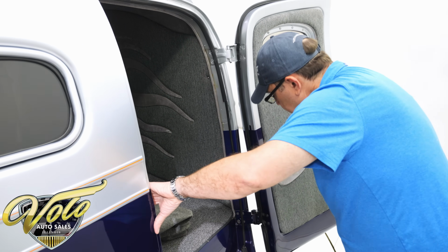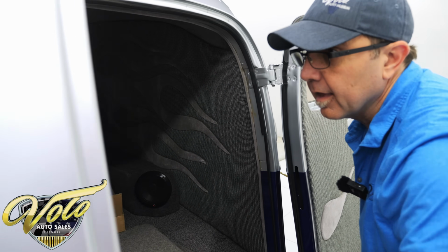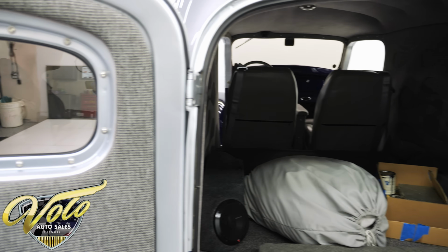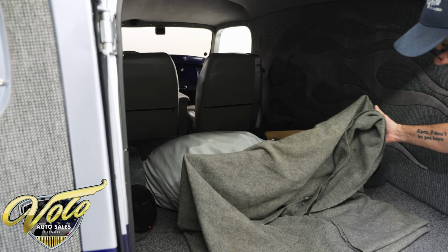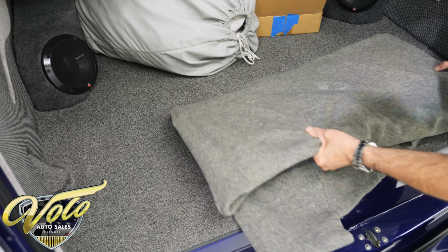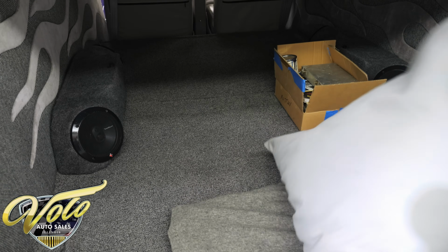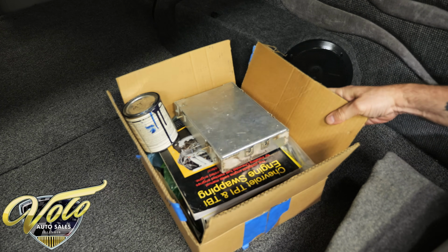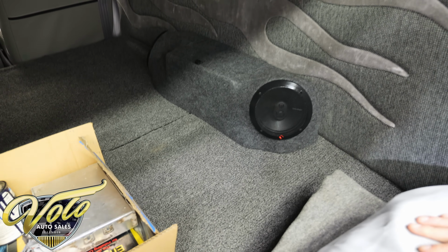So we have some extras in here. Carefully open these. You can see the whole inside is upholstered. The sides of the hoods are wrapped up in here. There's pictures on our website. Comes with a car cover. Comes with some extra paint, some miscellaneous literature and whatever you've got there.